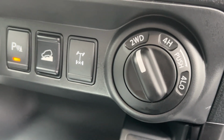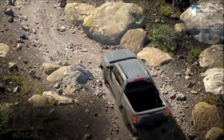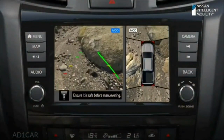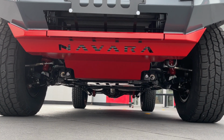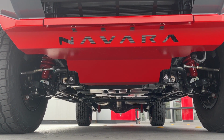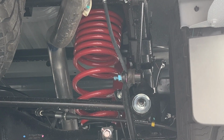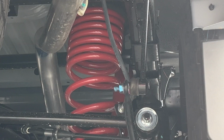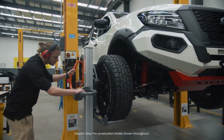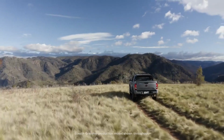The Warrior comes with 4-wheel drive high, 4-wheel drive low and a rear diff lock, and when in 4-wheel drive low, an off-road monitor to view what's around you. You get Navara stamped red bash plate with a 3mm steel second stage protection plate providing tough additional protection when off-road. You also get a suspension and track lift which gives you a 40mm total suspension lift and enables increased ground clearance for improved off-road capability.